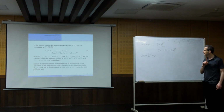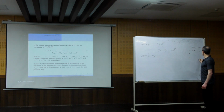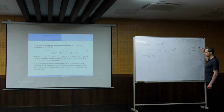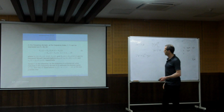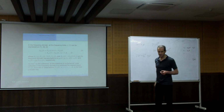What is the spatial information? It means that we have different sensors, y1(t), y2(t), and so on. So in the frequency domain, for a certain frequency, we have Y1(f), and so on until YM(f). The relations between two measurements in the frequency domain give us some information about the signal, where it comes from, what the reflections are, and so on. So from this spatial information, we can obtain a better estimate compared to a single sensor.